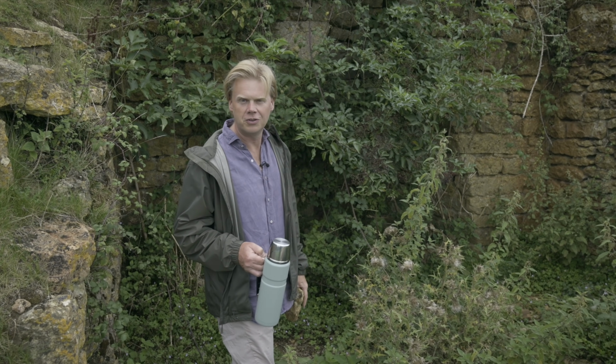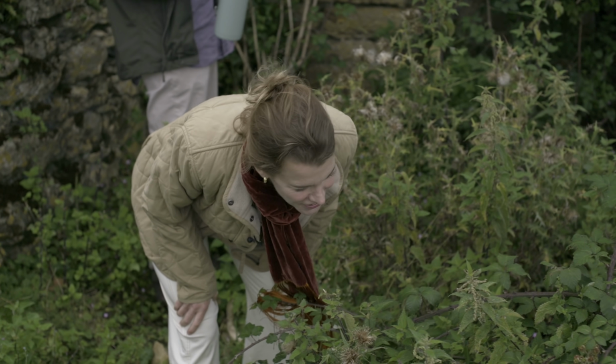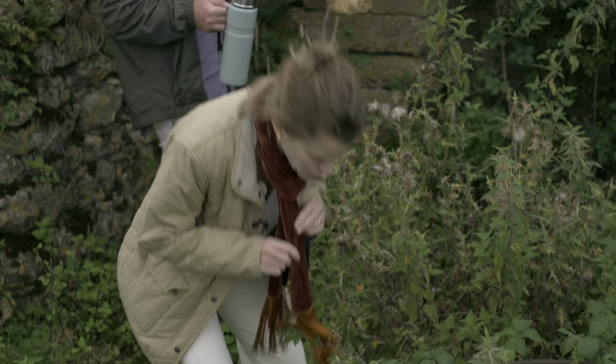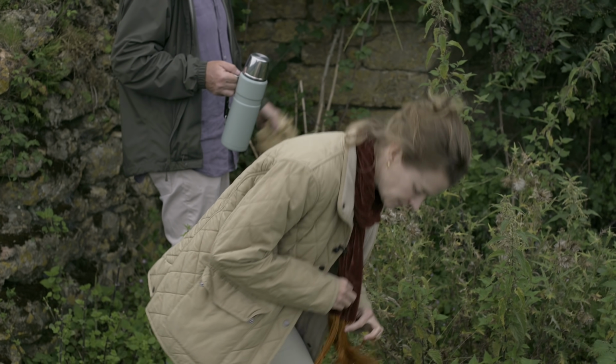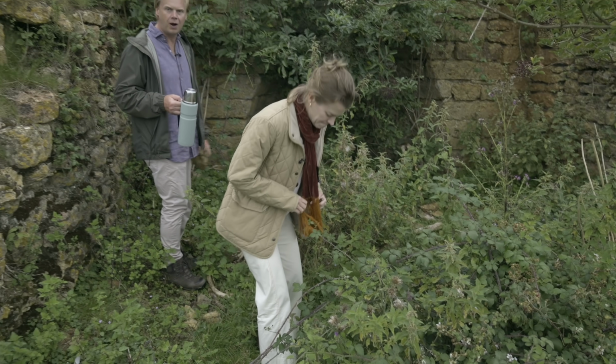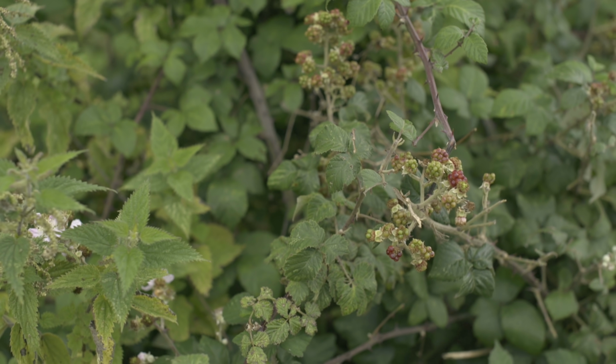Julie's not really interested in the history. She's much more interested in the blackberries. I am listening. I'm just looking. Oh gosh, the stone would have been in the back there, and then this would have been a really, really hot fire. Okay, I'm stuck. And one of the... anyway.